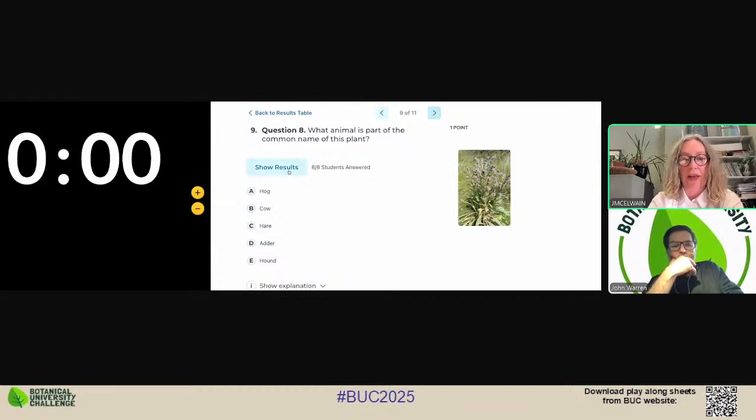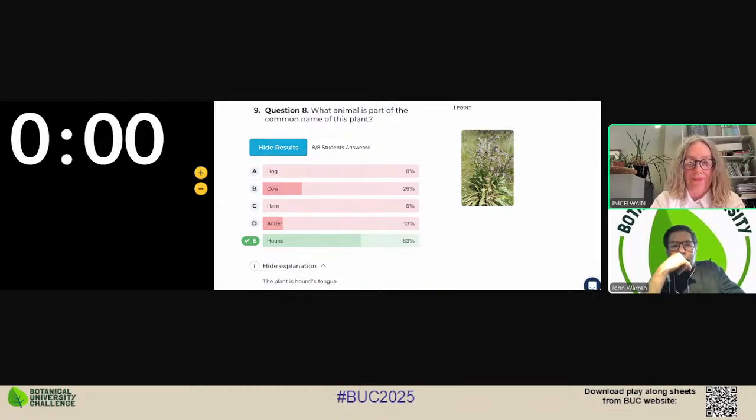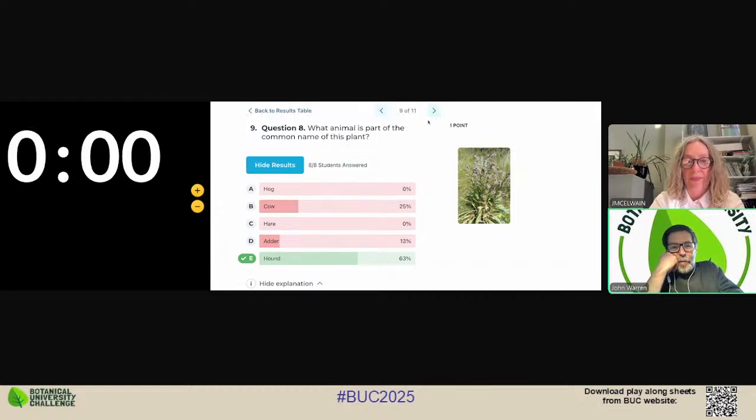Question number 8. What animal is part of the common name of this plant? And the answer is hound. And yeah, that was quite difficult, I think, unless you know that plant. And it smells houndy as well. It smells like a dog's tongue, which is where its name comes from, hound's tongue.